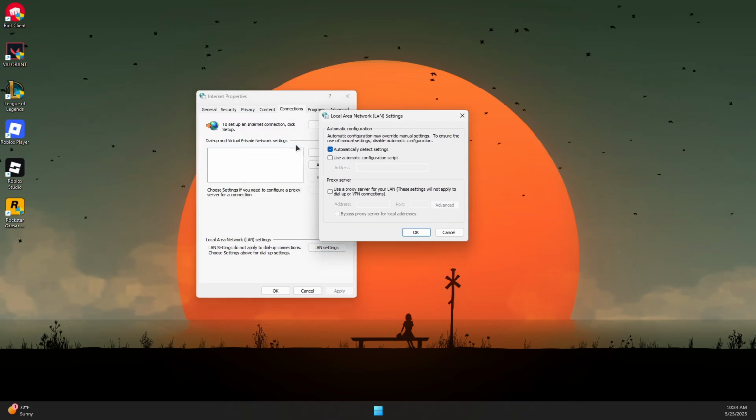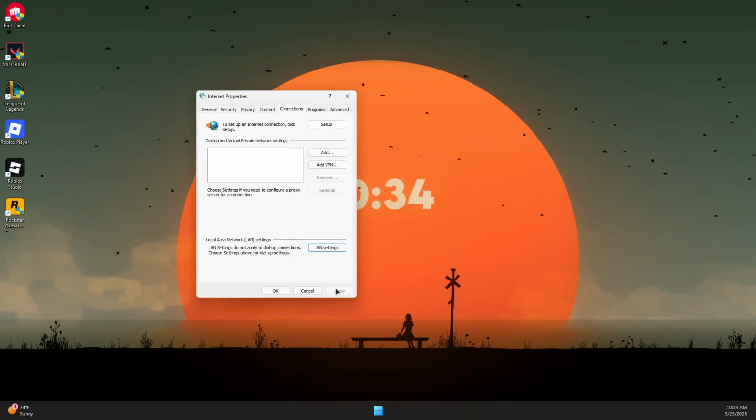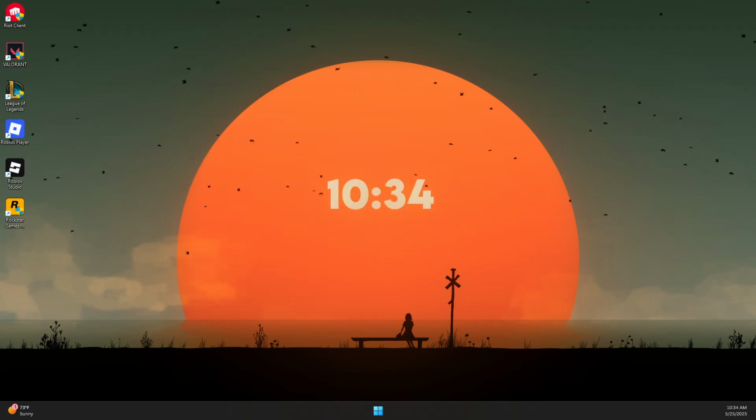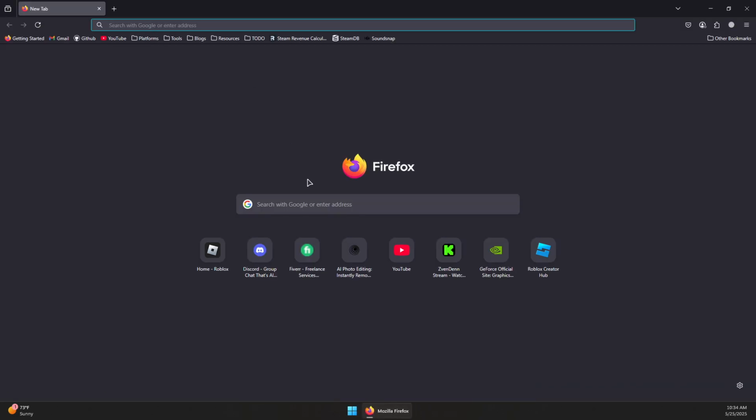LAN Settings, and in this window make sure this is checked, automatically detect settings, and also make sure under proxy server, use a proxy server for LAN is disabled or unchecked. Next, you want to press OK, apply, and OK. Next, try to open your browser again and try to navigate to the website you're trying to access.